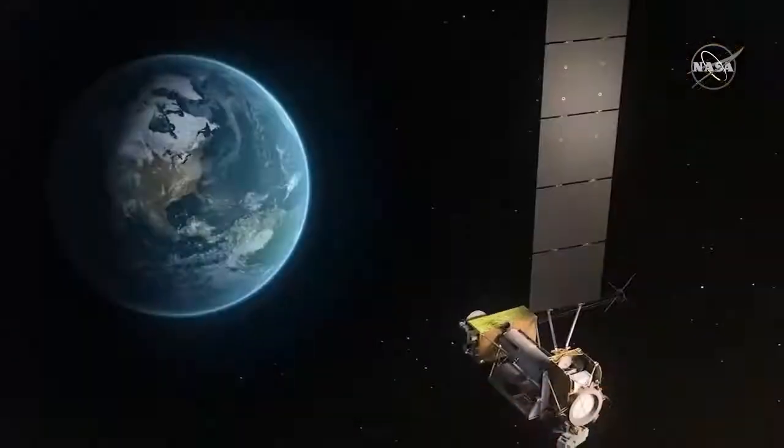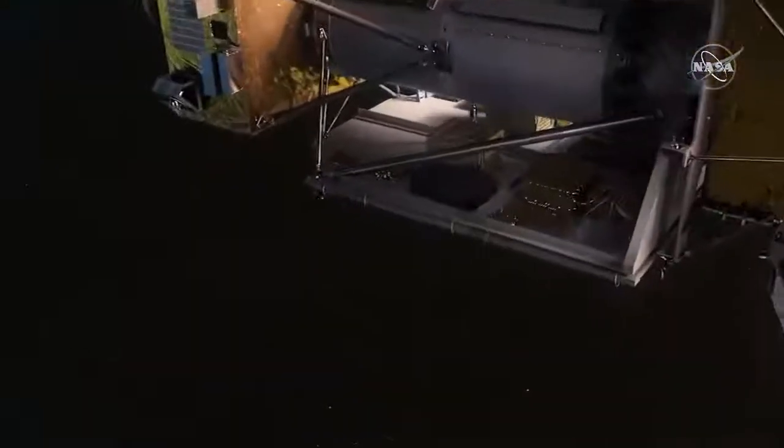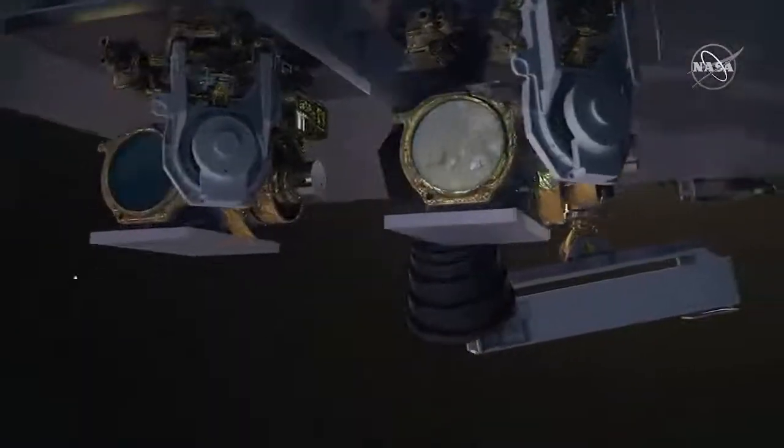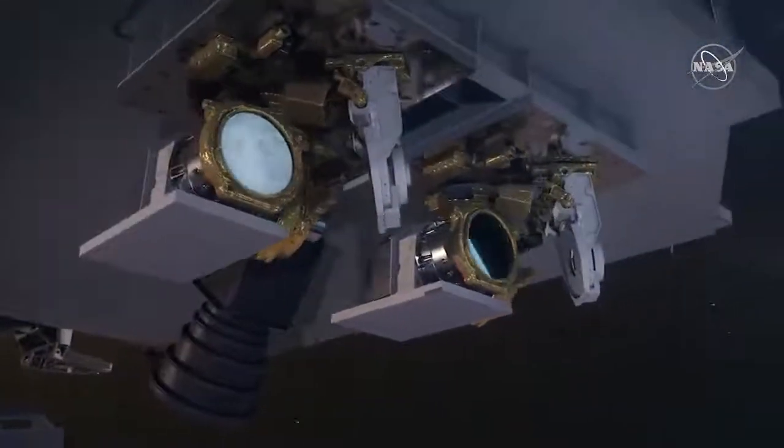By early January, researchers will begin powering on LCRD, and by March, they hope to begin conducting the first experiments. You can see an animated graphic of LCRD right there. Again, that's what it's going to look like once we launch it and we start conducting experiments in March.